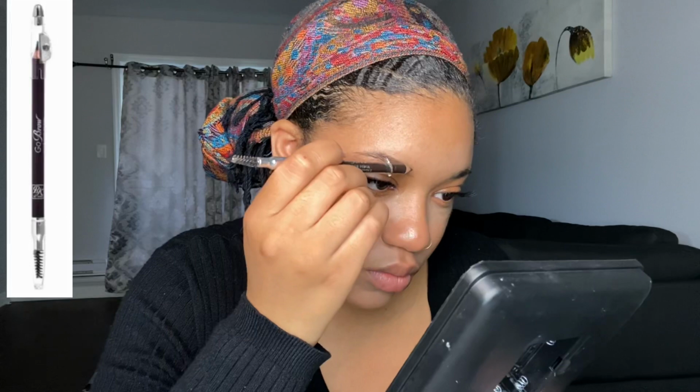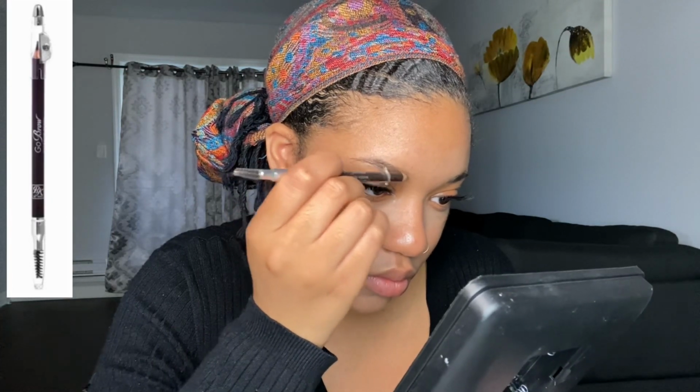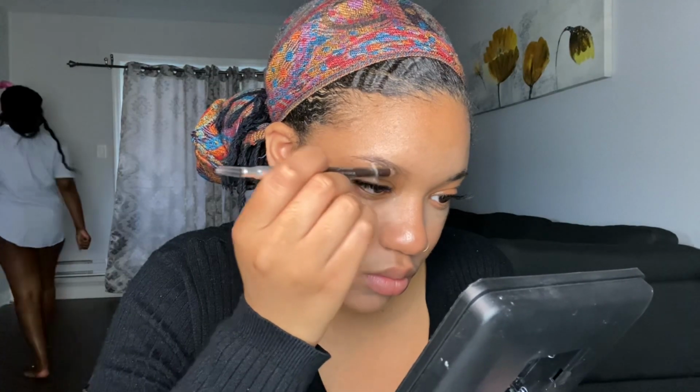I don't really go in and color in the full eyebrow. I just make sure that I color in the spaces that don't have any hair to just make the eyebrow look fuller. But once again, I love a natural look, so I'm not doing too much.